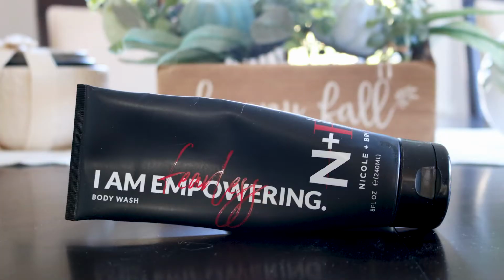I have yet to try those. This is the I Am Empowering Body Wash, and it's so funny. When I smelled this for the first time, it still reminds me of... Do any of you guys remember the Katy Perry fragrances? I had almost all of them because I went through a really big Katy Perry phase. And this reminds me of her Killer Queen fragrance.